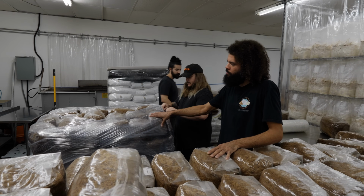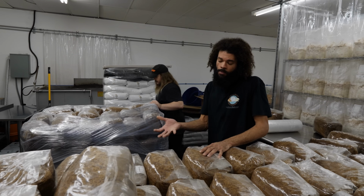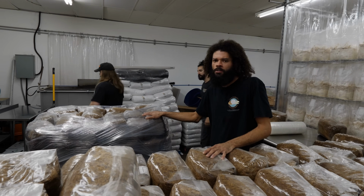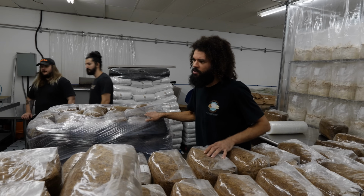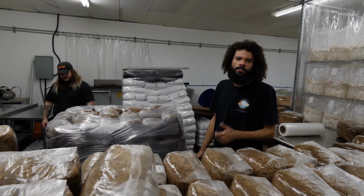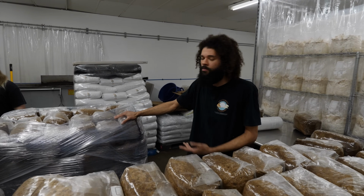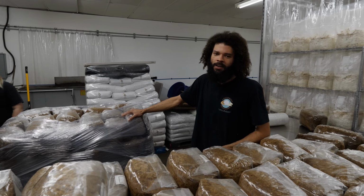This is actually our first time doing a big order of sterile substrate. We've done big orders of sterile grain spawn, and those are the 6 or 7 pound bags. Those usually fit pretty nicely in boxes, and we can just stack them on pallets and have them shipped out. But yeah, it's really nice to be able to help people out like this.